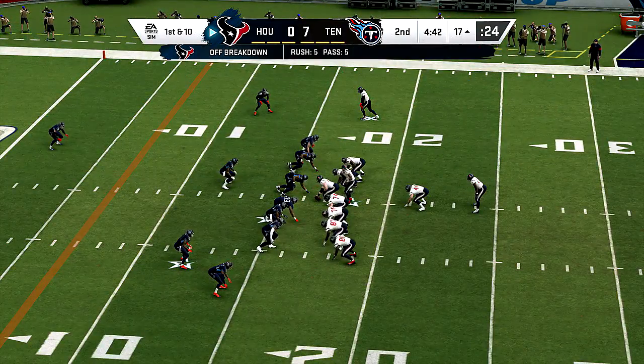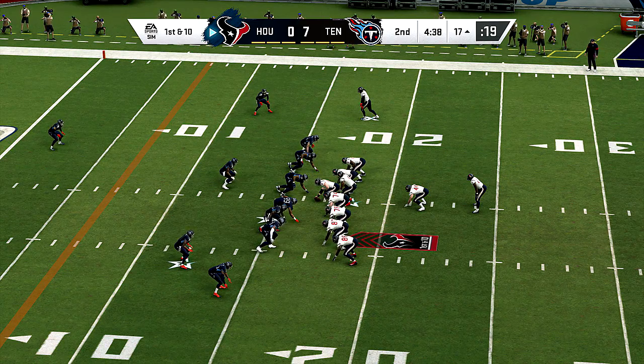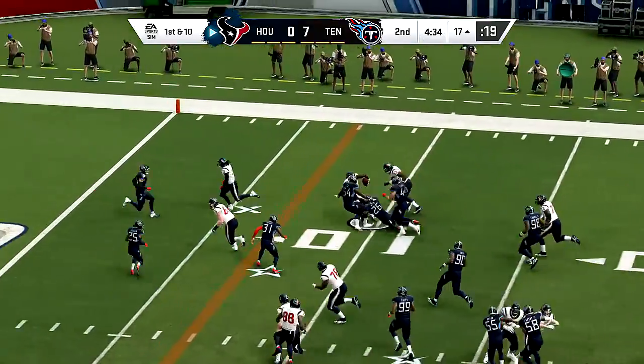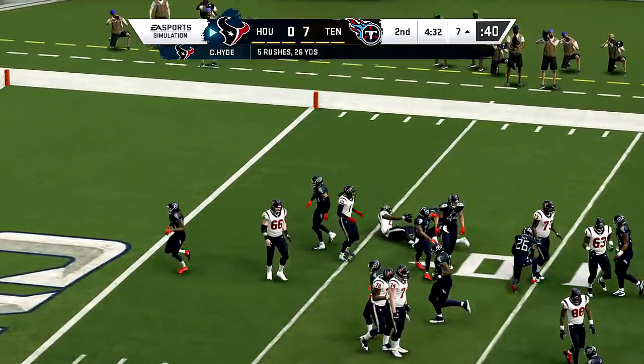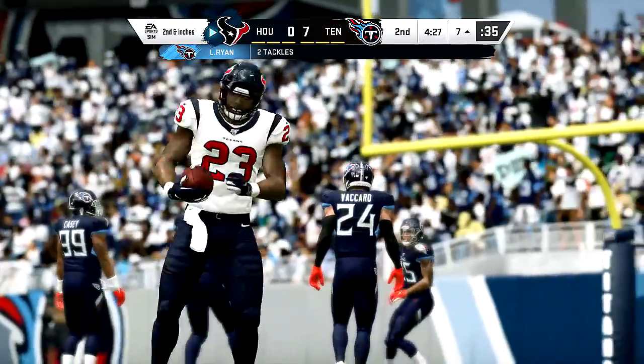They'll run on first down. Hyde. And here he'll get it down to the 7. 10 yards on the pickup there, and it'll be second down.